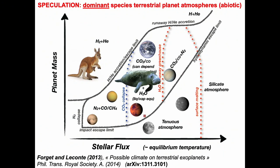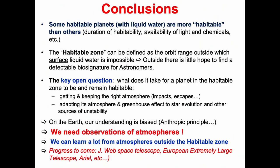So this is the conclusion. I won't repeat it all. I repeat some words about habitability, the definition of the habitable zone. But my conclusion point, again, is that the key open question is: what does it take for a planet in the habitable zone to be and remain habitable? And especially, what kind of atmosphere does it take? On the Earth and in the solar system, our understanding is biased.